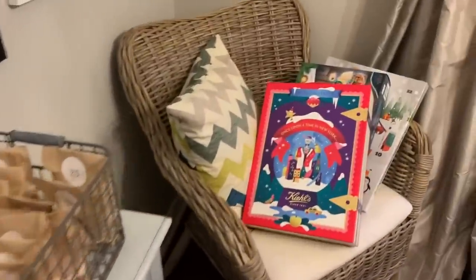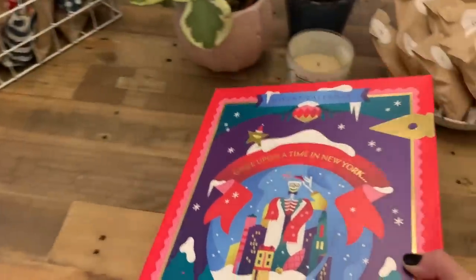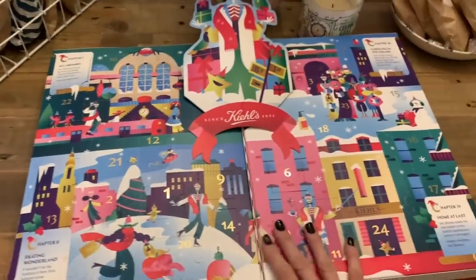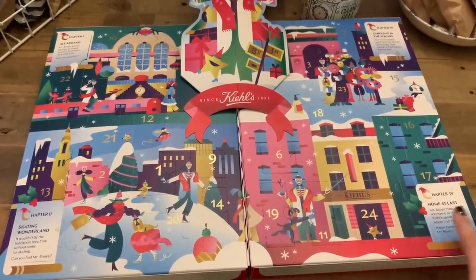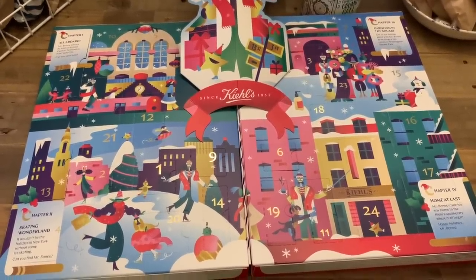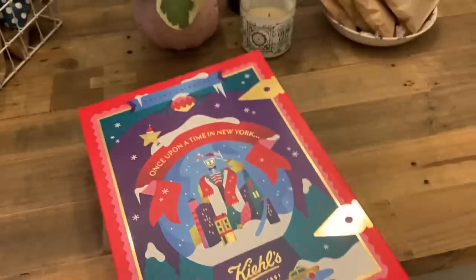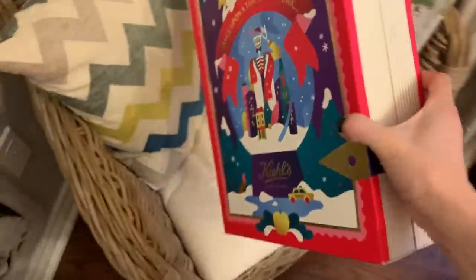And in addition to the yarn Advent calendars, I picked up this one for myself. This is the Kiehl's Advent calendar. I think I picked up mine at the Bay. And I really like their products. I have a couple of things, and the eye cream that I use all the time right now is by them. And I know that there's a full size of it in this calendar, so I thought this would be a great calendar to get. And it would give me a chance to try some of their other products.